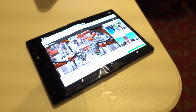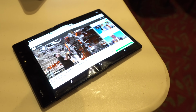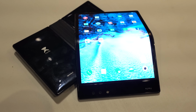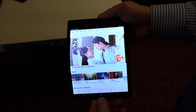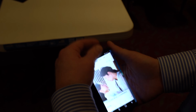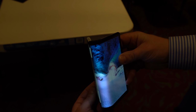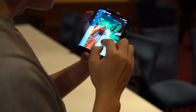Alright, so the Flexpay is more like a tablet with its 7.8-inch 1440p AMOLED display with nice saturated colors. And oh yeah, that display is flexible. Supported by a hinge and flexible plastic overlay material, you can actually fold the Flexpay down into a smartphone-like form factor. Royal says this material is rated for 200,000 folds, which, if you do the math, should be enough for several years of use. It's undeniably pretty cool, but the implementation here could be better.